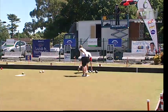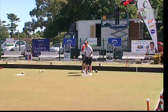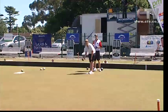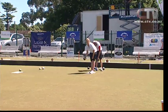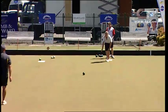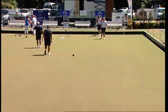Tell you what, it's a picture postcard scene as you look around Burnside. Plenty of colour, sun out, no wind to speak of at all. Absolutely ideal conditions. Green running just as true as you like.